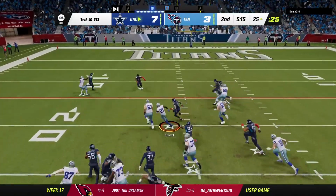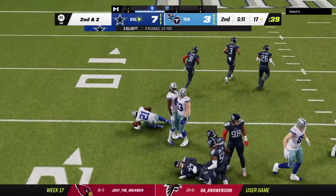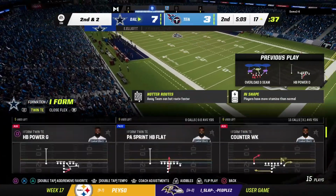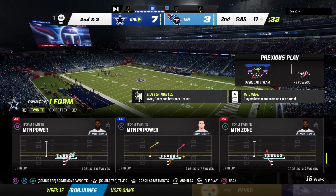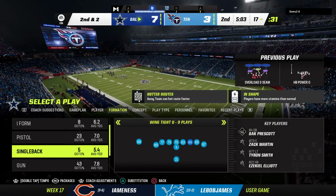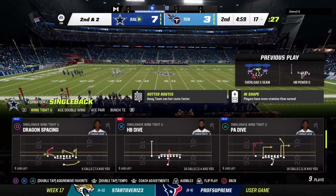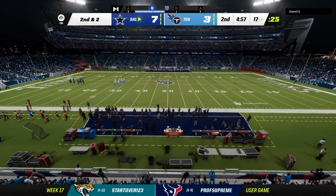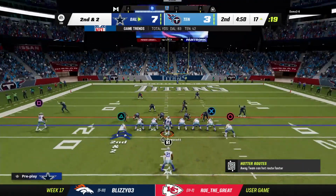A first down carry by Elliott. And the result here, a pickup of 8. Leaves him with 2 to go on second down. And there we saw one of the downsides of blitzing during a rundown, because sometimes you get out of your gaps. You don't fit the run quite as well because you're headed towards the ball carrier with abandon. Eight yards the tally on that first down run.